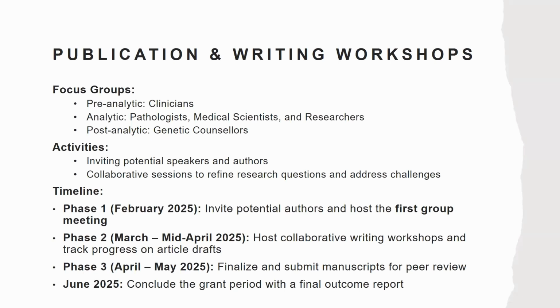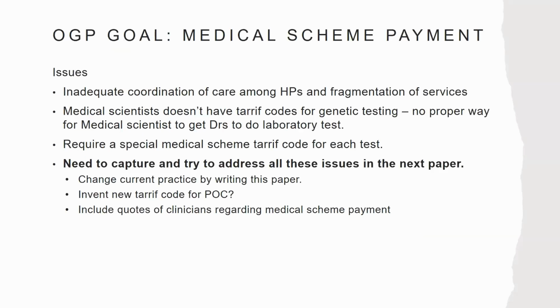And then phase 3 in April. Between April and May, we want to start finalizing the manuscripts. And sometimes the only way to get it out is if you give yourself a deadline and you work relentlessly towards it. So we would like to actually have submitted the papers by May, because that is also the stipulation of the writing grant. So what is the main, like, where to from here?